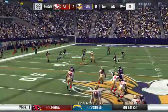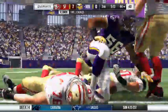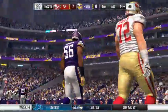I like what you said there, because trying is one thing. We can second-guess just about every call. And he's going to be intercepted a 3rd time. A great read, and it's picked off. And his guys will take over.